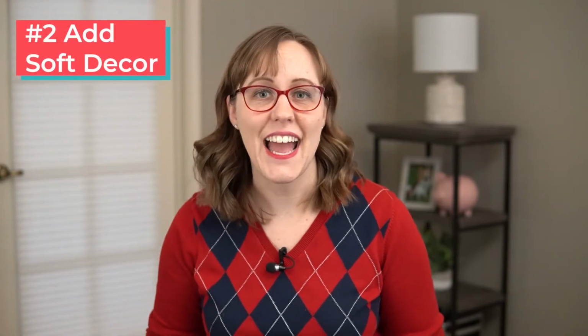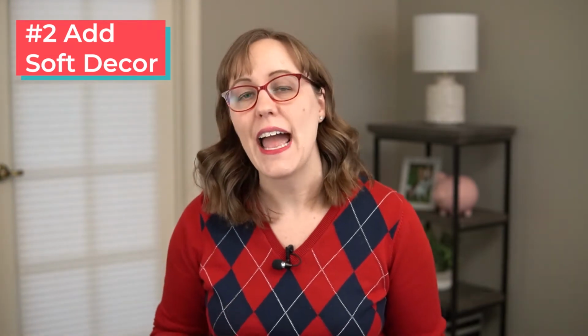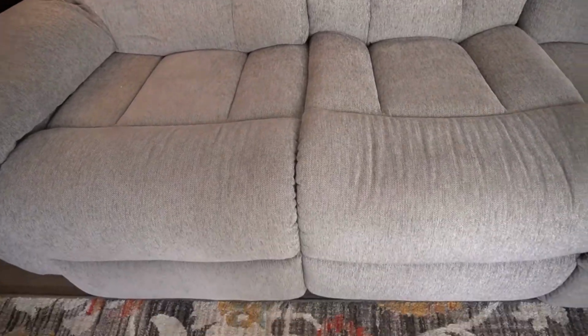The next tip is to add as many soft and absorbent things to the room as possible. So you want to look at upholstered furniture, things like decorative pillows. In the kitchen, you could add soft chair pads to your chairs. Just think about where you can add soft things around the room.